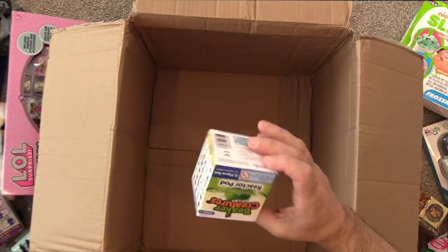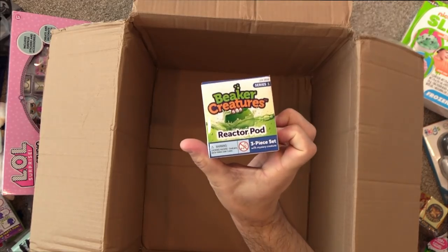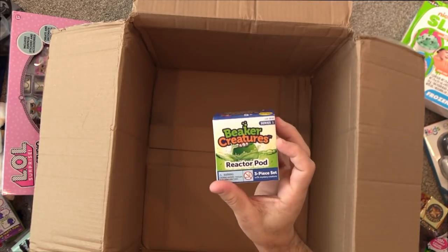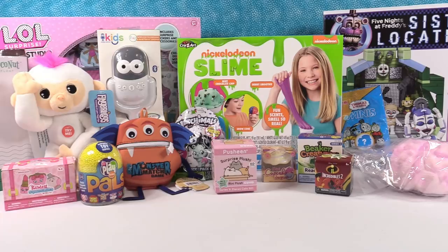So, we have one more thing. It's the Beaker Creatures Reactor Pod from Learning Resources. Okay, I think we need to take some of these things to the tabletop and open them up with you guys. Sounds good. So let's open some of this stuff up.